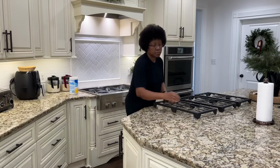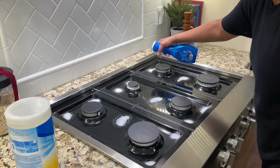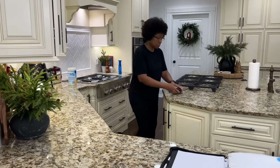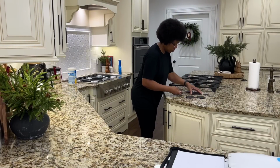I would usually place these grates as well as the burner caps in the sink and use warm soapy water to clean them, but because they're not in bad shape, I only need to use my damp microfiber cloth, which removed any grease residue and stuck on food stains very easily.